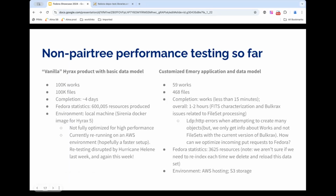So Brad, I know we're really short on time, but do you want to talk a little bit about our testing? Sure. On my local machine, I gave non-pear tree a try, just to write a real quick script to do 100,000 works with one file attached to each, very small amounts. It took just about 4 days: about 2 days in bulk import time, and then 2 more days for the background jobs to complete.